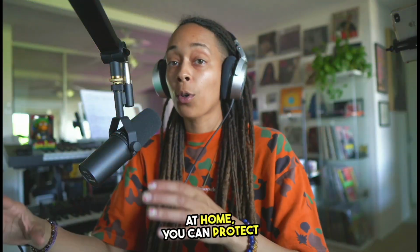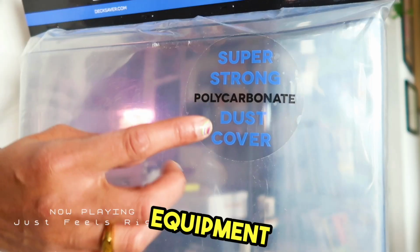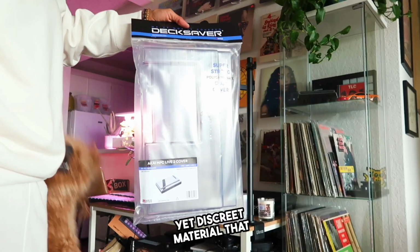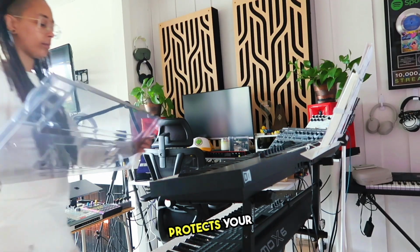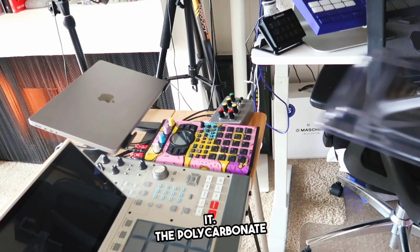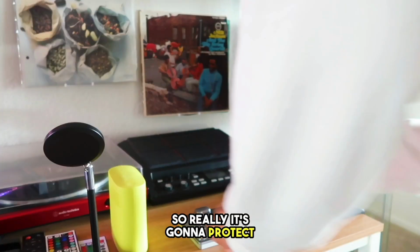Equipment covers. At home, you can protect your music equipment with DeckSaver. DeckSaver protects your music equipment at home with a material called polycarbonate. It's a thin yet discreet material that protects your equipment from dust, spills, even people stepping on it. The polycarbonate is actually a material that's used in bulletproof glass, so really it's going to protect your device.